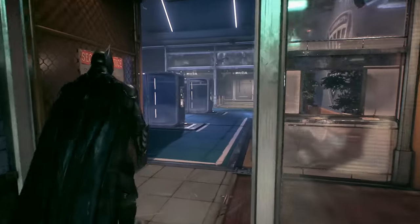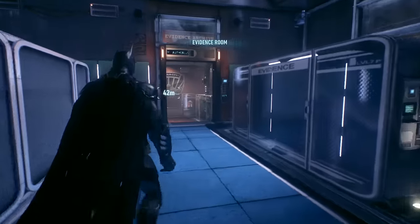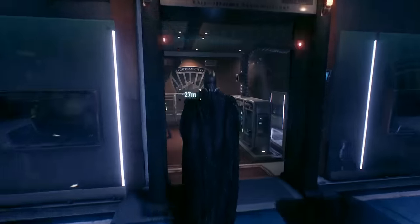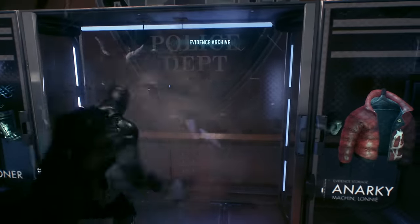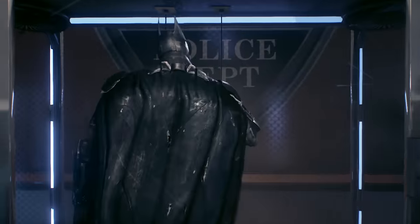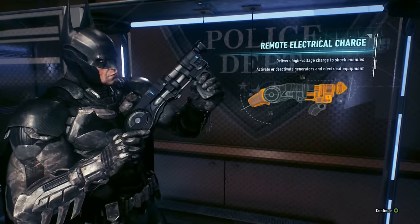From there, go across the hall to the evidence room, and then go to the side evidence room in the evidence archive room. And once inside there, at the very back, there's a piece of breakable glass, which you can go up to, press whatever button is used to melee to break the glass, and pull it out. Once you pull it out, it will be added to your arsenal of gadgets.